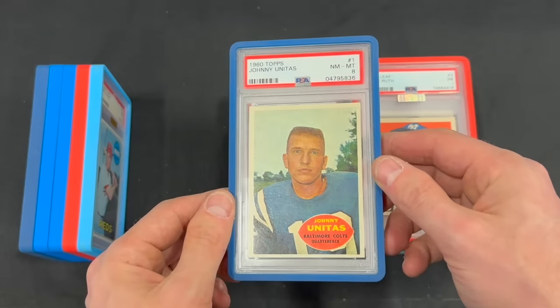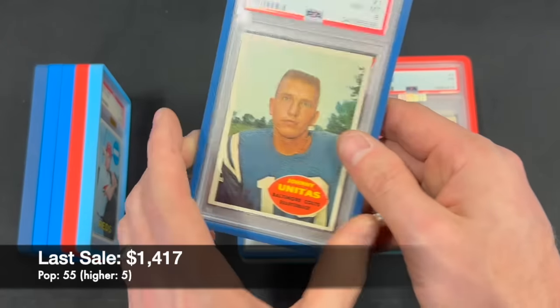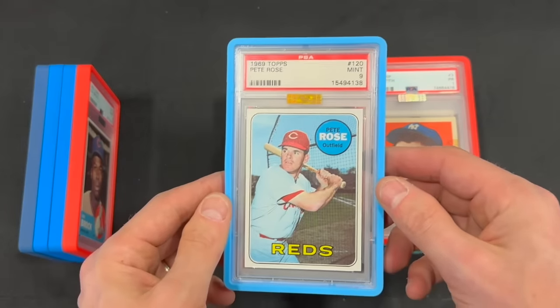Johnny U, 1960 Topps, Johnny Unitas. This would be a fourth year card. It's a PSA Near Mint-Mint 8, just about a $1,400 card or so. And look at the really low pop count. Remember, that's a PSA 8. Pop 55, only five copies higher than an 8. But again, the 60 Topps football often have surface issues. No 10s exist of that Unitas.